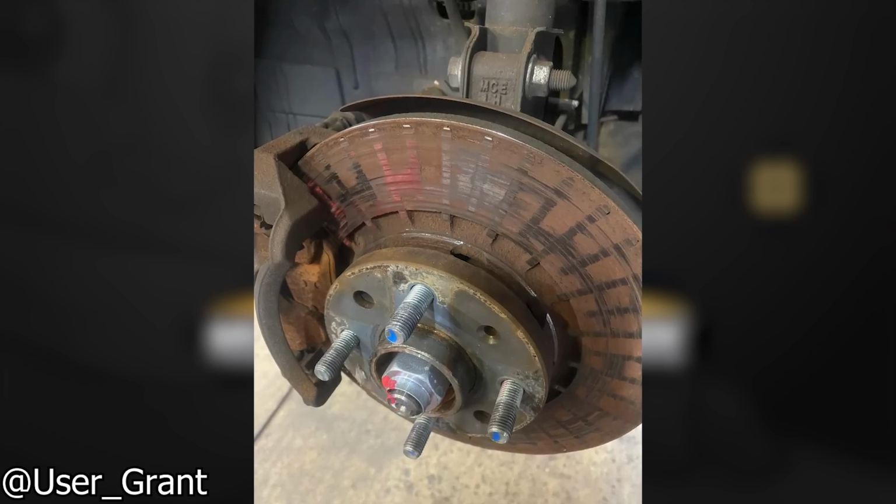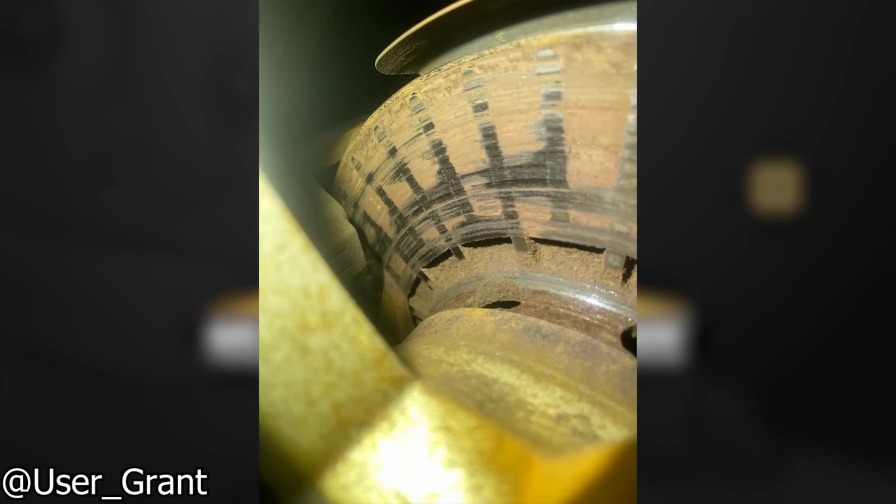This customer declined getting new brakes, even though the only way to stop their vehicle was the parking brake.